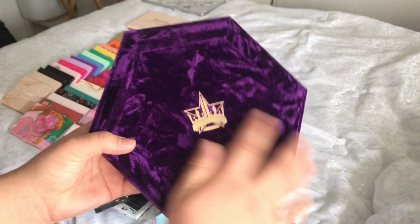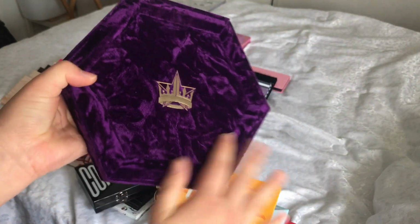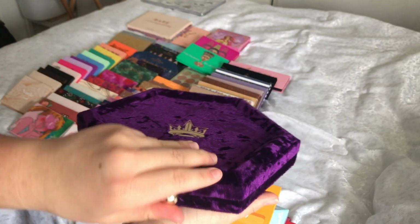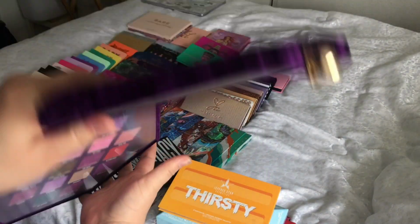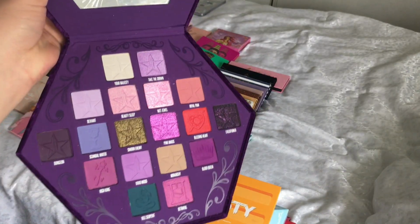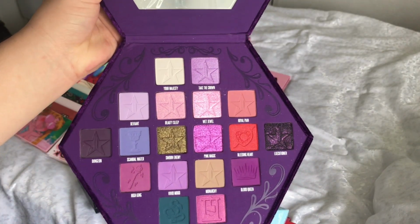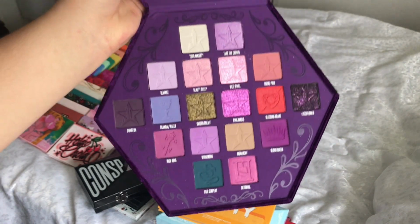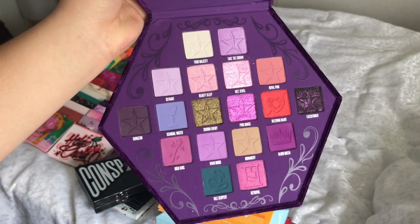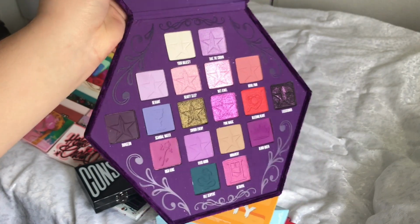Next, we have Bloodlust, the newest baby, Velvet, Bougie, and it looks like a jewelry case. It literally is so bougie. Again, I went to the Morphe store because I needed to get my hands on it and make a video right away. The look I created that day was literally one of my favorite looks I've ever done. It was so pretty. I love this palette.